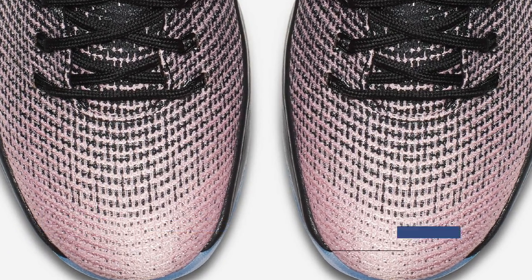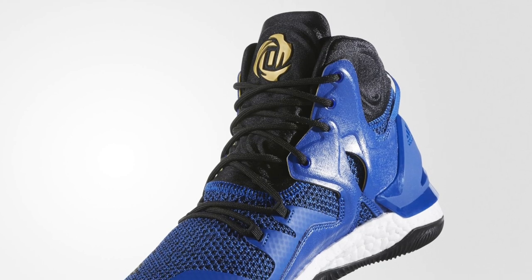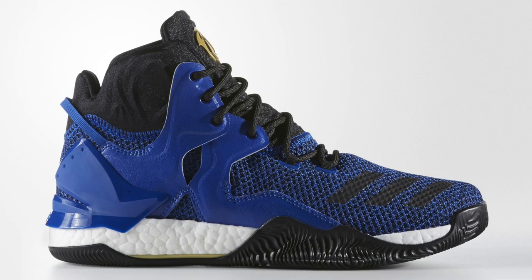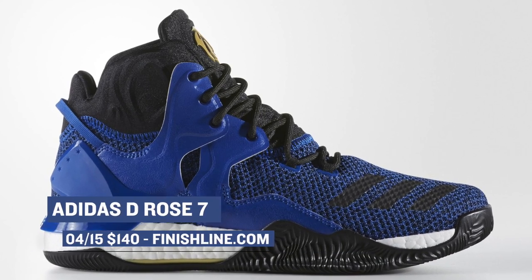Looking ahead to Saturday, we have a lot of kicks dropping. First, on the New York side of things, Adidas is dropping the D Rose 7 Boost. The Rose line hasn't been getting a lot of coverage, but it is still a great performer on the court. Those will cost you $140 over at Finish Line.